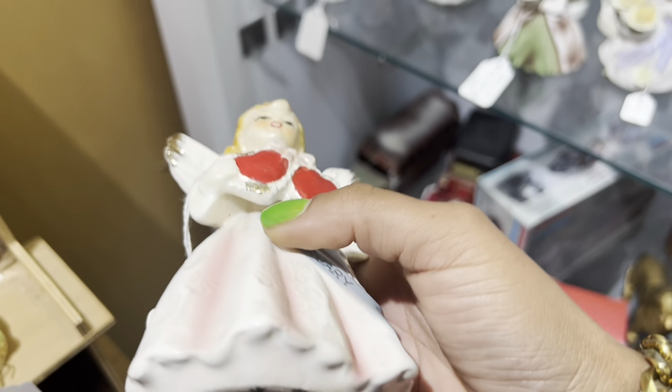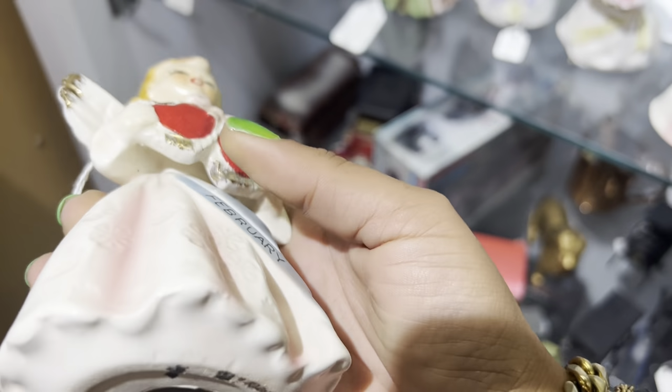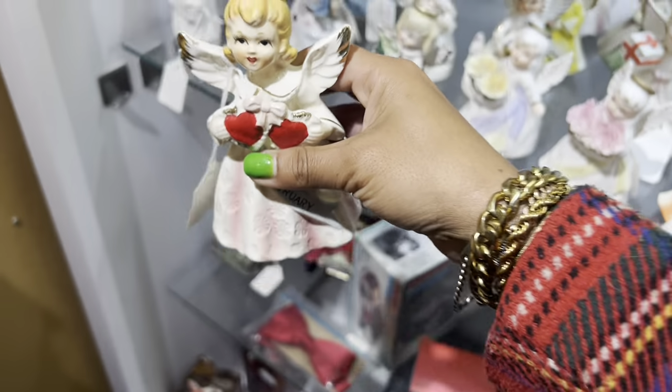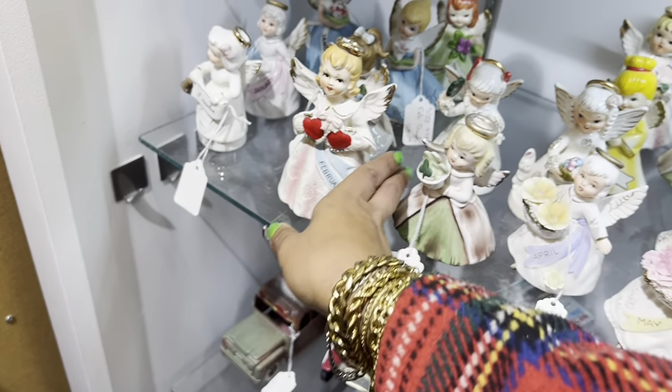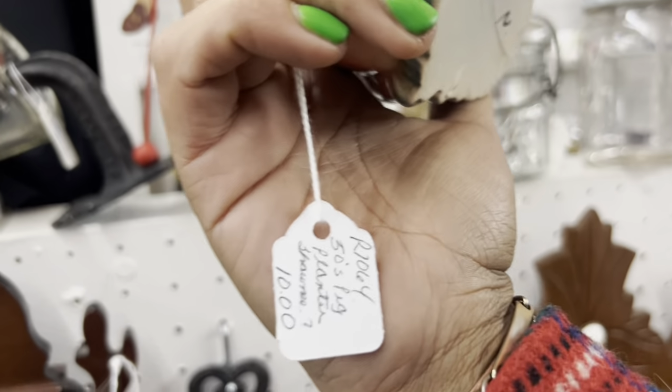Excuse me, I had to sneeze. Pardon me. Now, this February one, $20, that's a decent price, but the paint is a little sloppy, which is making me hesitant. Oh, look at this funny pig.